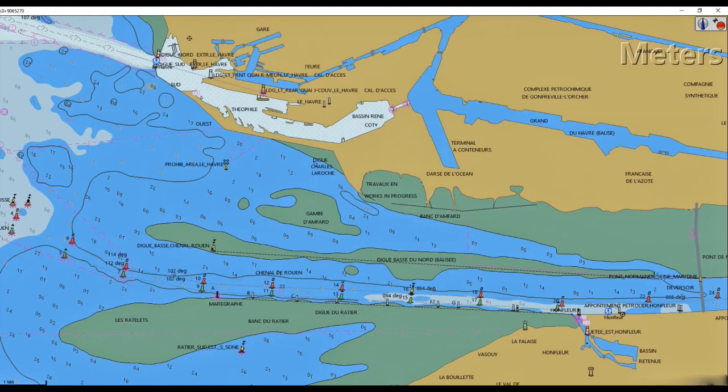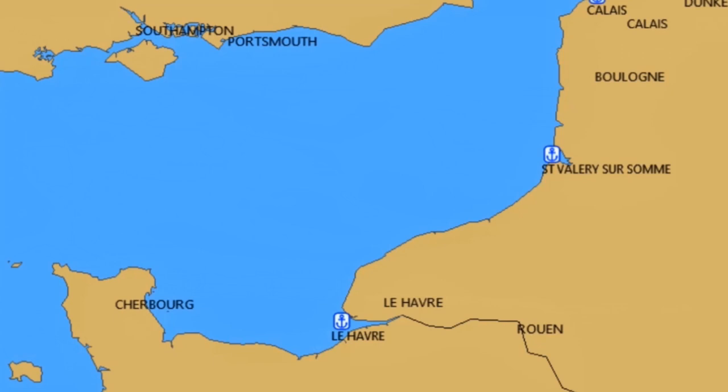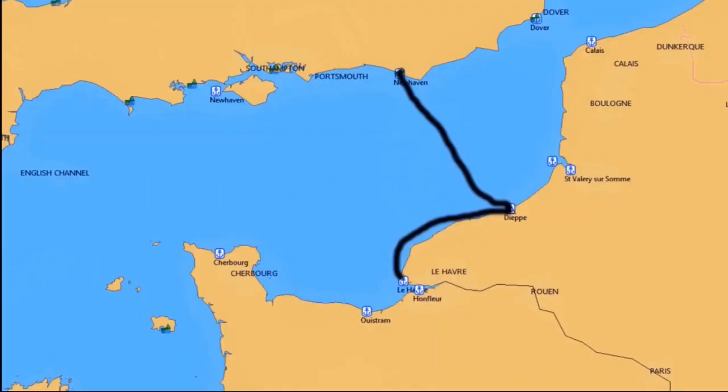The third route is probably the classic route, the one that most people do, which is from Le Havre or possibly Honfleur, both of which are at the mouth of the River Seine. The access to Le Havre is possibly a problem if you don't want to spend part of a night at sea. So you could go Newhaven-Dieppe, and then from Dieppe go round to Le Havre. It's 30 miles or something, it's not very far.